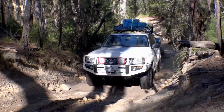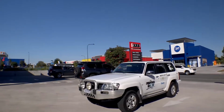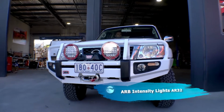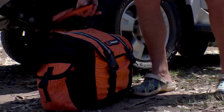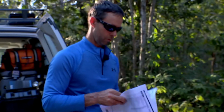Being that we are taking only one vehicle and towing a heavy boat into tough locations, we needed our four-wheel drive fitted out right. The team at ARB seriously jacked up the suspension, installed high-powered LED lighting and put in place a deluxe winch bar fitted with a Warn winch. We also picked up recovery kits, compressors and other cool toys to hopefully get us into the good fishing spots and also out of trouble.